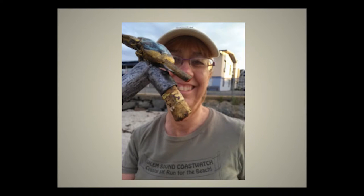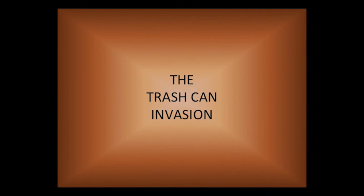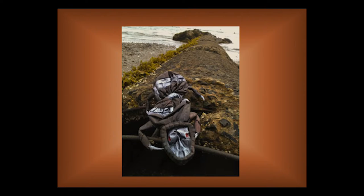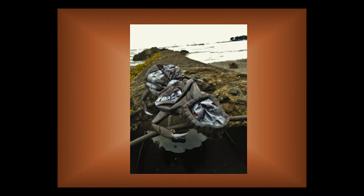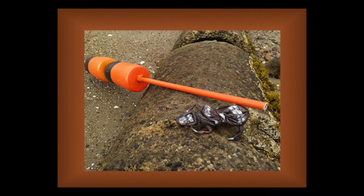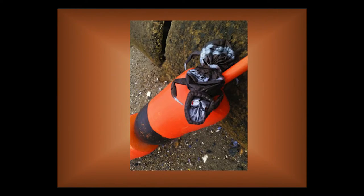There's me. This is a fun day at the beach, and I was actually joined by my daughter, Anna, taking pictures down there. So this next one is the trash can invasion. This guy here came up out of the sewer pipe there, checking it out. It's old, it's broken, all kinds of stuff. But you can still see there's water underneath in there. And found a lobster buoy, used that to shimmy on down and then go out and find what's out there in the world.